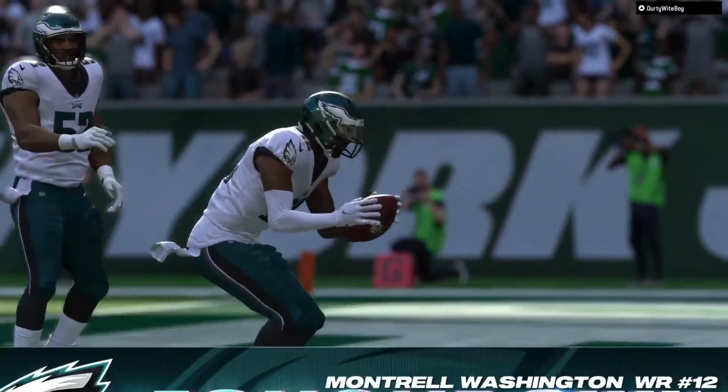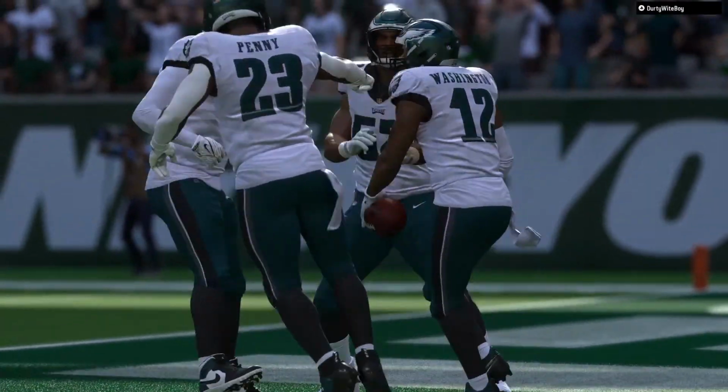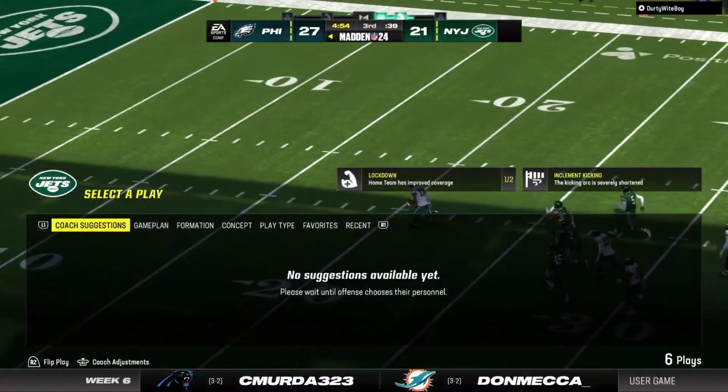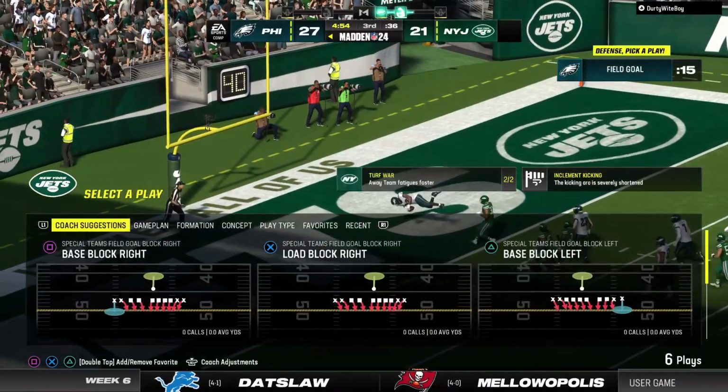Turns the kick 88 yards to the house. And the Eagles have taken the lead. It's been a back-and-forth game, a lot of points on the board, and that return right there kind of indicative of how this thing's gone.